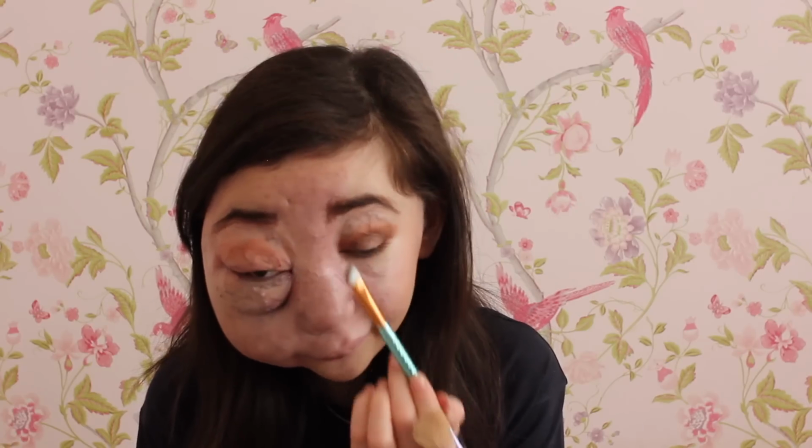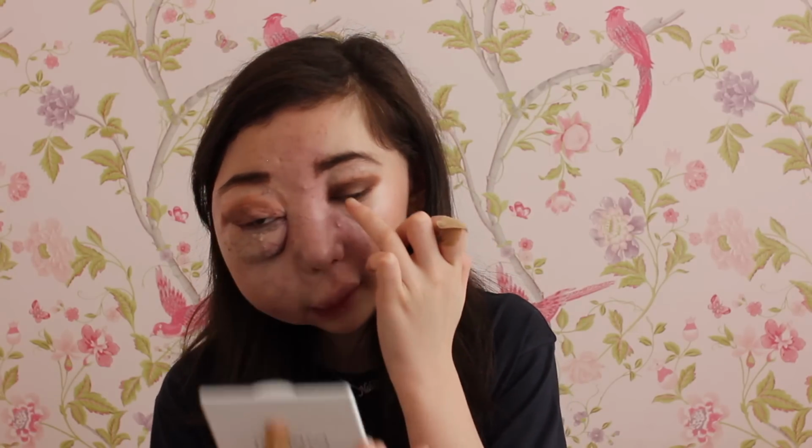This has gone bad. It's the powder. You can't control the brush because everywhere it's going, excess is just flying off it onto my face. I look like, I don't know what I look like. I just don't look good. So I'm going to take this purple and put it on the middle of my eye. Oh, that looks nice.